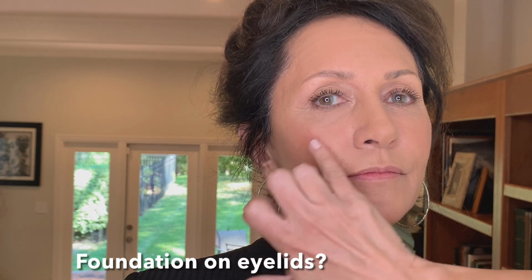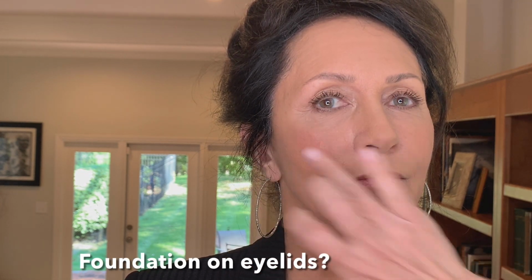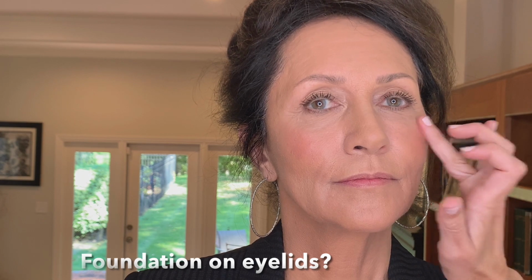So I've heard that if you put foundation on your eyelids, that it helps your eyeshadows stay better. Is that true? Yes, I think that. I guess it kind of depends. You don't want to put something too, like those new oil-based foundations, you wouldn't want to put that on the lid. That's not going to help anything. But it will help the shadow stay on longer.